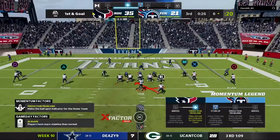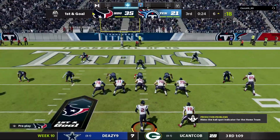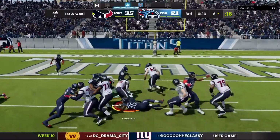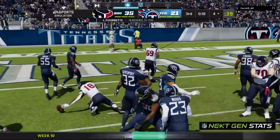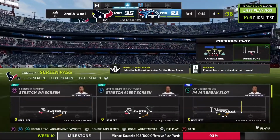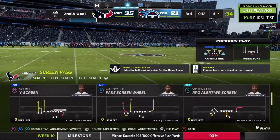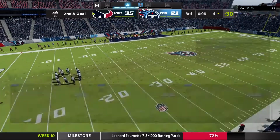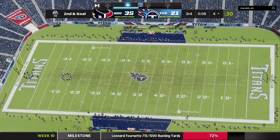Mike, 55. Check, 55, Mike. They'll try and run for it with Fournette. And he gets him a little bit closer. He takes it from the 6 inside the 5 to the 4. Pick up a 2. Brings up second and goal at the 4-yard line.